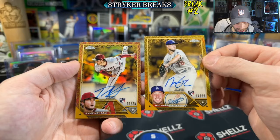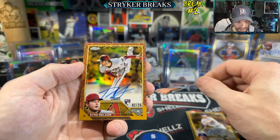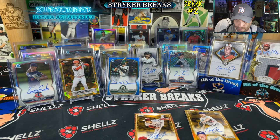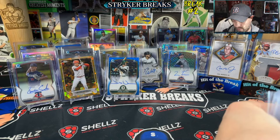This is exactly what I was talking about. Stuff like this. Here's a free, extremely high-end autograph. 2 of 25. And our boy, Cedric Mullins, 49 of 99. All right, let me get these top loaded. I will show you all the hits, and then we'll move on to the definitive mixer, where the biggest of the big boys play.